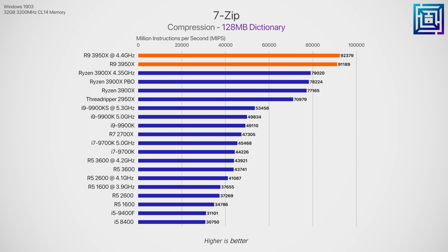In file compression, again, this is another instance where I needed to stretch the x-axis a little bit on the graph to fit the 3950X. Here it's 18% faster than the 12-core 3900X and 28% faster than the Threadripper 2950X.